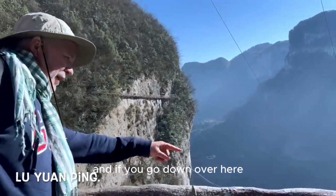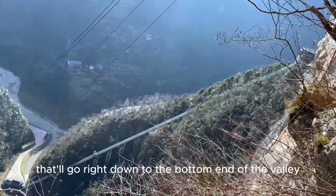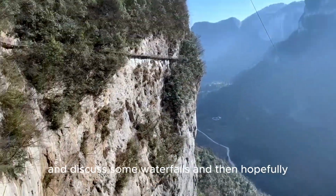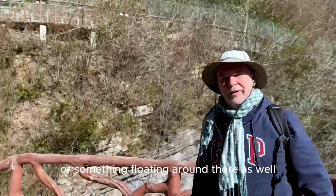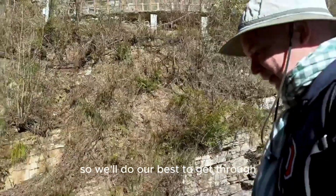If you go down over here, we're going to take an escalator or an elevator of some sort that'll go right down to the bottom end of the valley. Then we've got a long walk down through there and some waterfalls. And then hopefully if we get enough time, there's a little bit of a deer sanctuary or something around here as well. We're a bit tight for time today, so we'll do our best to get through.